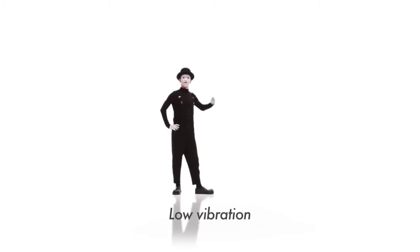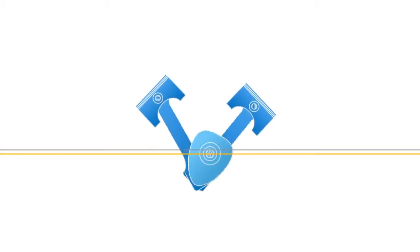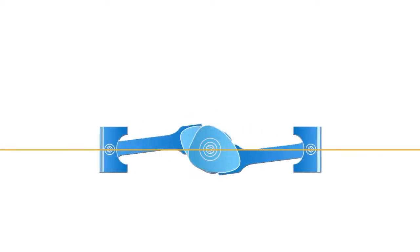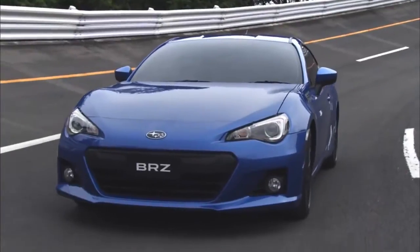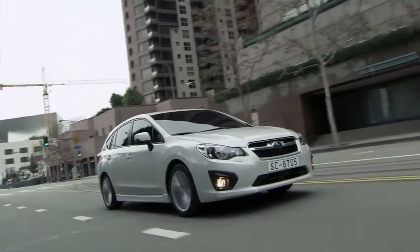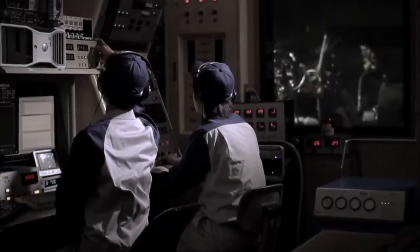Low vibrations mean low noise. The boxer engine has minimal vibrations and simply outstanding durability. Despite its numerous advantages, there are many other factors that must be overcome for the boxer engine to be used as a mass production engine. The engine consists of a complex production process and requires extensive costs for production and development.